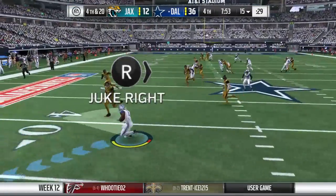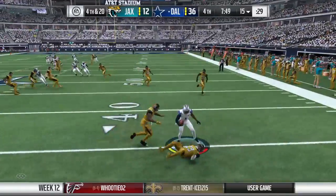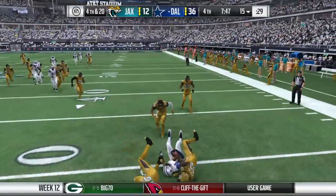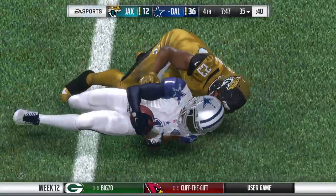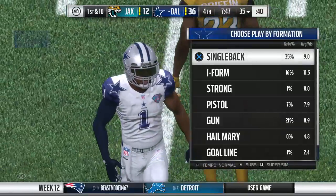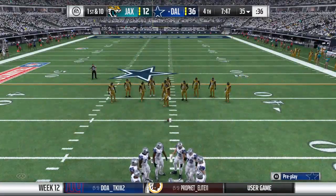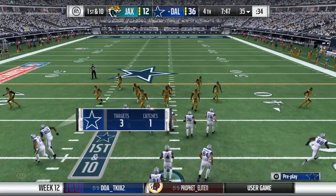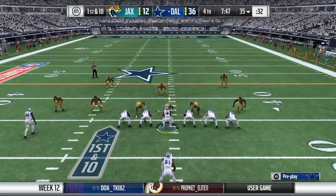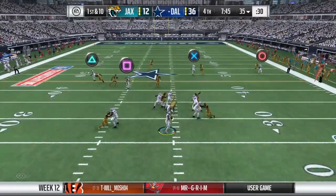Fielded at the 33. Great coverage there. Holds him to a 2-yard return following a 50-yard punt. And the Cowboys will take over the football with a 1st and 10. Here's the Dallas offense now heading back out onto the field. And they hit the home run last drive. 1 play on the ground all the way to the house. Now the defense, maybe they're expecting a run here.